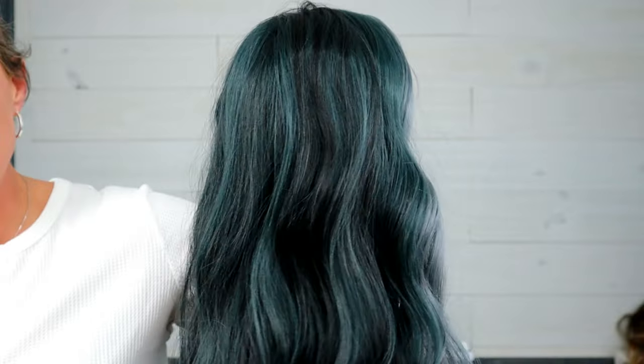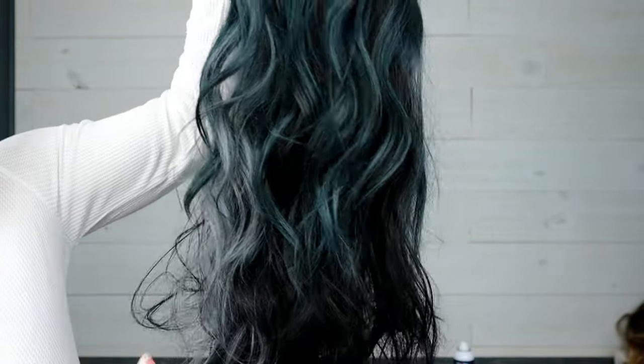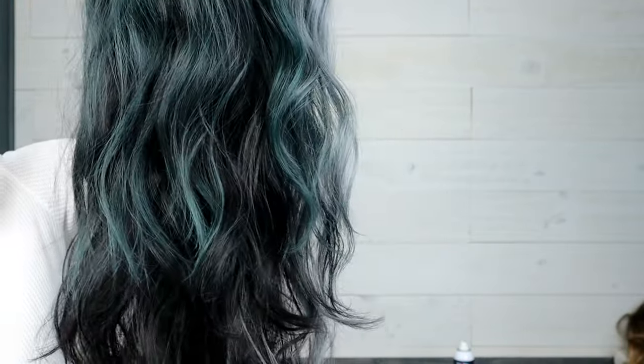Dark colors are so hard to show. Off black throughout. Just look at how that all blends. Just so fun. Let's get outside so you can see this color outside.